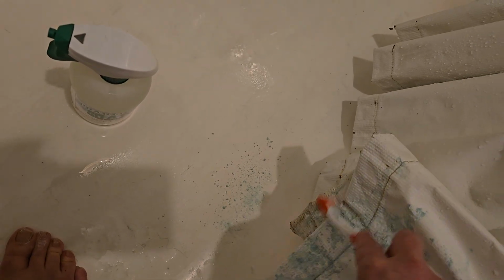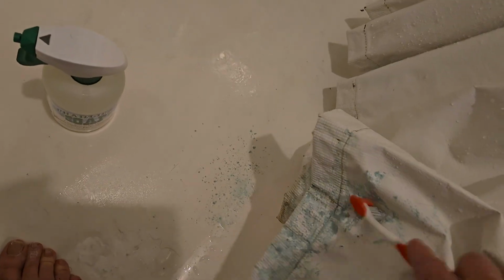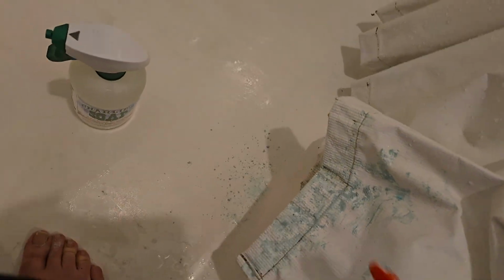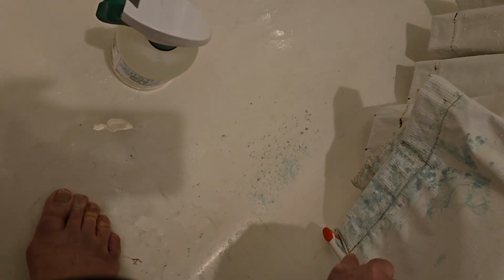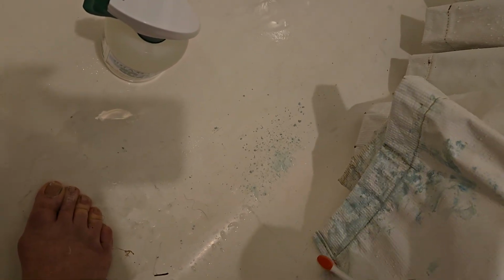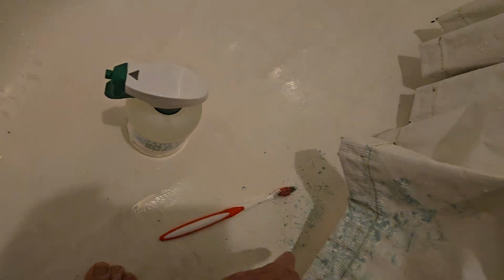And believe it or not, this is just a couple of days. That's how fast it can grow. But I do this often, every so often. Even though I spray the peroxide that prevents a lot of it, I still have to clean. So keeping your area, wherever mold grows, clean is an essential step in preventing it from growing. So I'll get in here and I'll clean this.